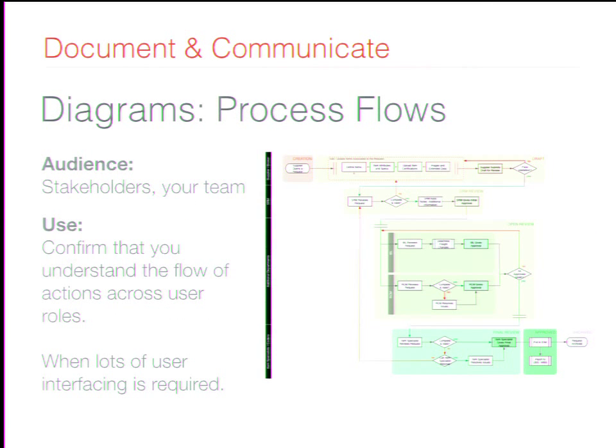We do a lot of process flows. These come in handy, especially when we're doing anything that involves workflow. Business system portals, we usually do a lot of these. It really helps communicate the different user roles and how the flow is going to go across those different swim lanes to get to a bottom end here. A lot of the time these can be referred to as user journeys. We also do a lot of system flows, user interface flows, and decision trees, which are all loosely similar to this.